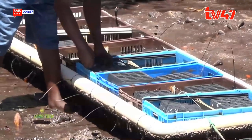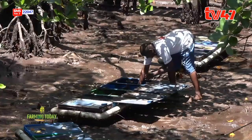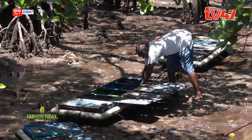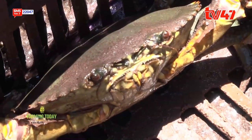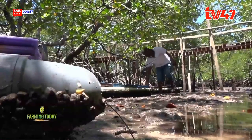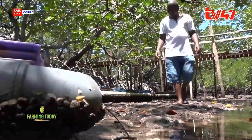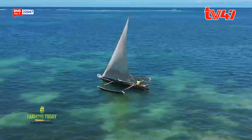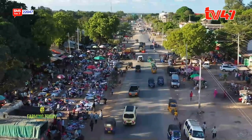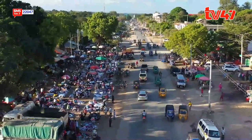Crabs are a delicacy for subsistence consumption in fisher communities and tourist hotels in coastal Kenya, including being sold in restaurants as well as supermarkets across the country. And while more intensive research is still needed to fully capitalize on crab fishery development in the country, this sector has the potential of providing an alternative source of income for coastal communities in the country.